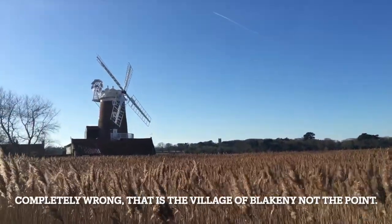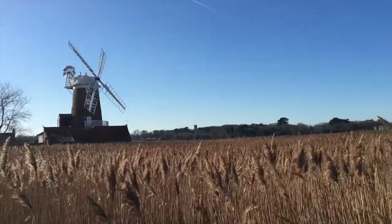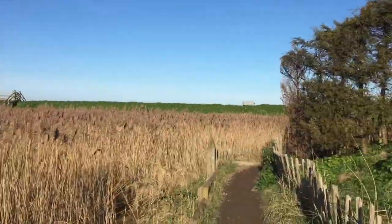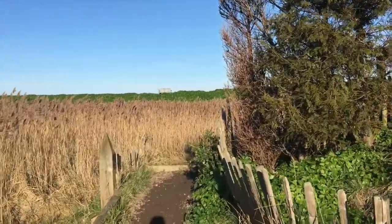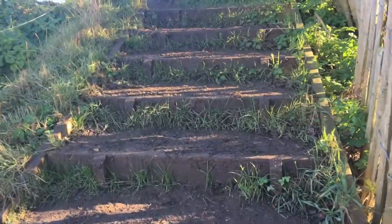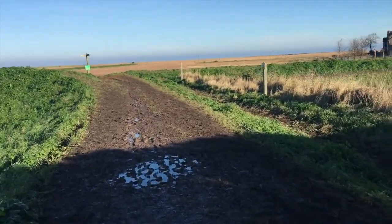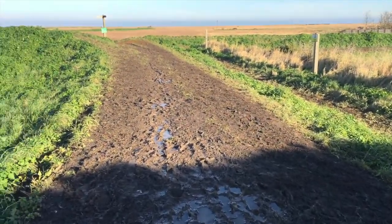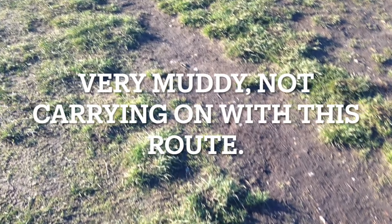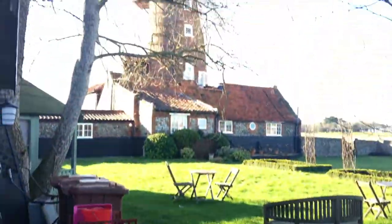I think that's Blakeney. Further down you can just see there the church tower, so I think that's Blakeney Point. As you can see, it's very muddy. As you can see, the walls are made with all these pebbles, and so are the buildings if you look closely.